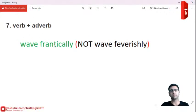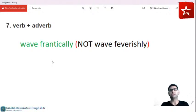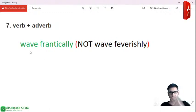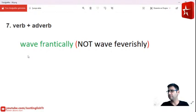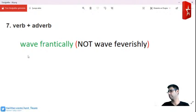And the seventh, verb plus adverb: wave frantically. Frantically, not wave feverishly. Okay, so again, wave. Noun bu isim demek. Wave frantically, not wave feverishly.